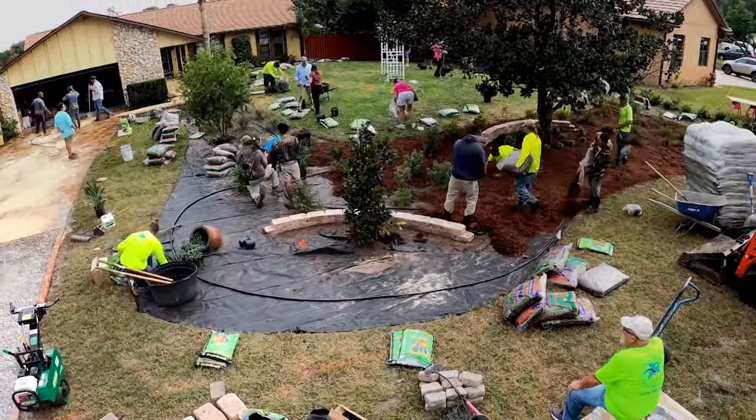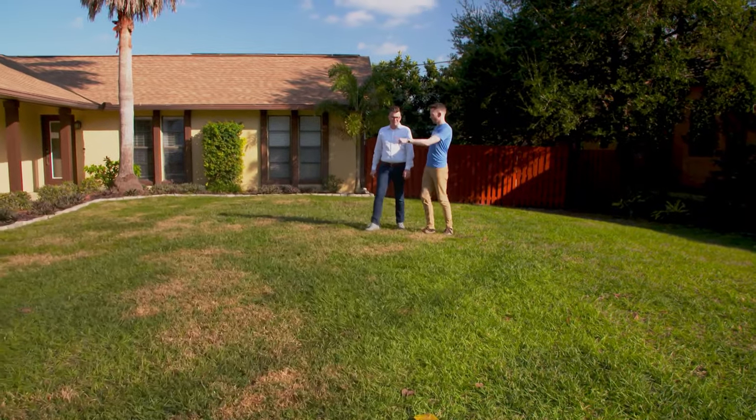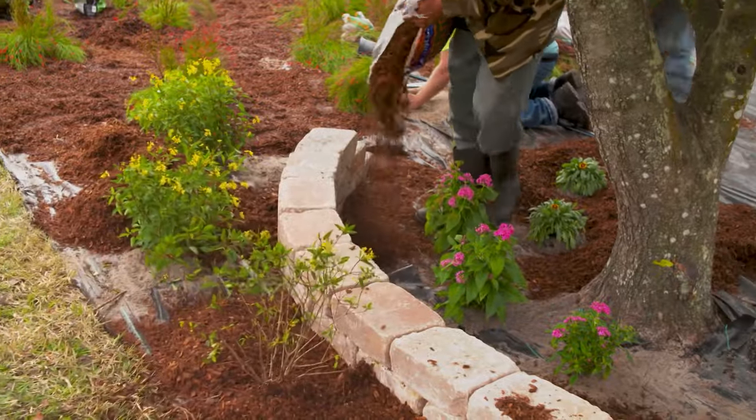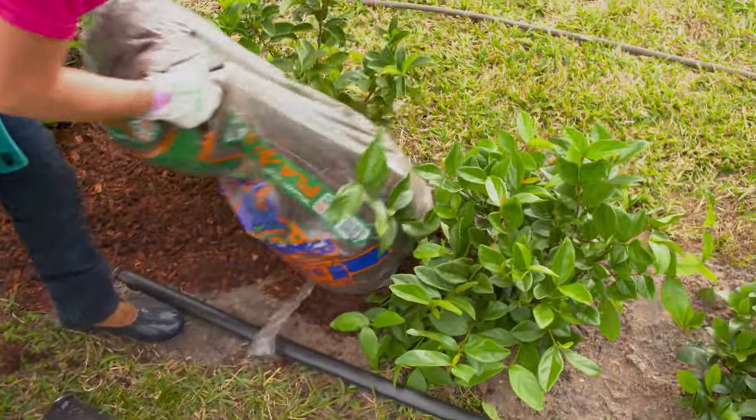So the main thing to do is to just not think of insects as a bunch of pests. Let's get back to the flip. We're in Oviedo, transforming Boyd and Michael's front yard into a landscape that's more in tune with Florida's environment. For us, having a Florida-friendly landscape means that we are doing our part to preserve the Florida that we know and love for the next generation.